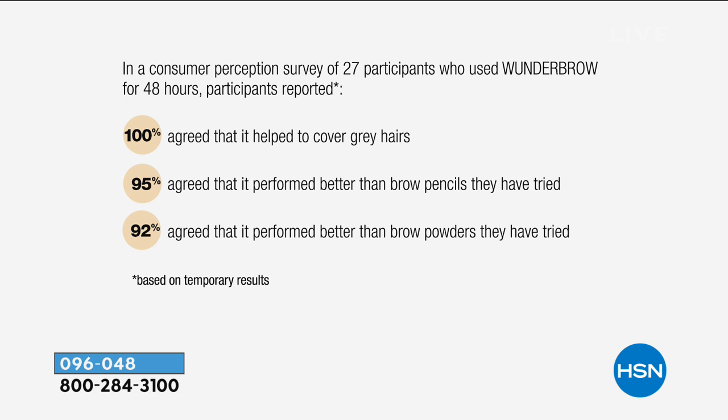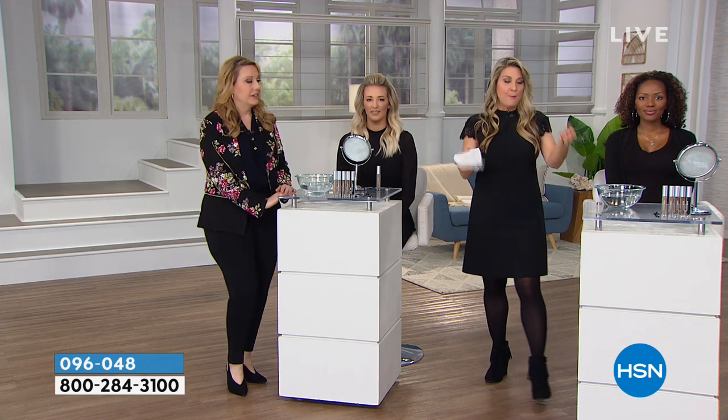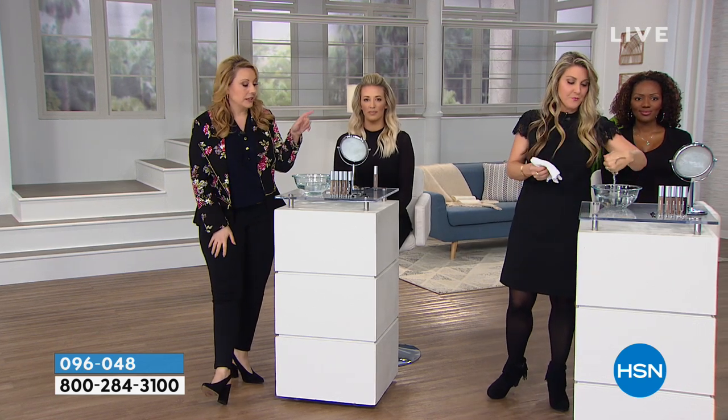Hey, here's one of my favorites. Nothing like going and getting your hair colored, and then you got those grays popping out in the eyebrow. No more. 100% agreed that it helped to cover the gray hair. 95% agreed that it performed better than the brow pencils that they have tried or the brow powders that you can see here. So if you've been used to using brow pencil, brow powder your whole life, Andrea, I got some updates. Oh my goodness.